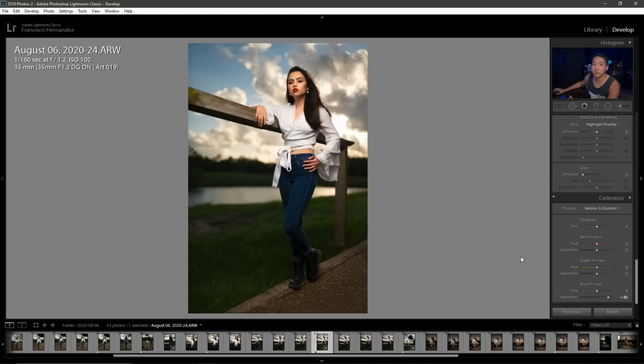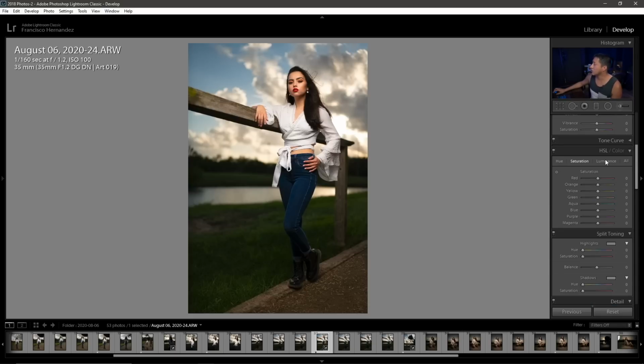But if I didn't want to adjust the skin tones like that, then I could have just lowered the saturation selectively in the hue, saturation, luminance area, specifically the saturation section. But I didn't do that to this specific shot because I wanted those skies to still be very saturated.